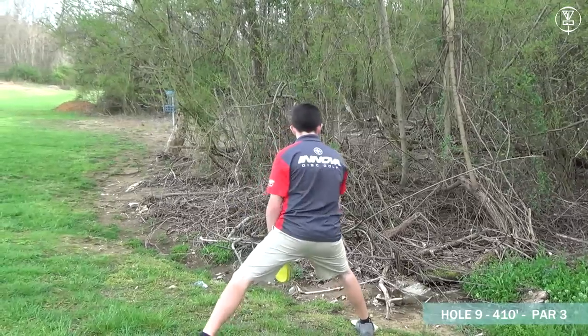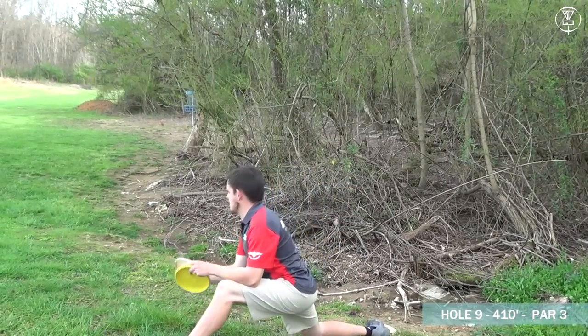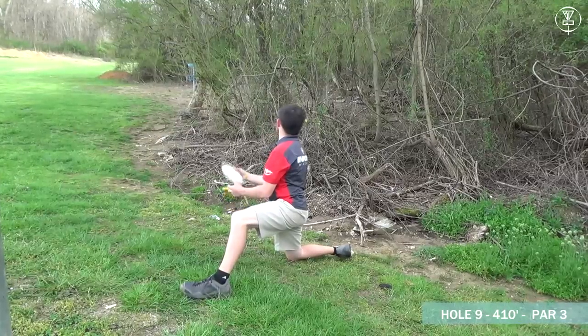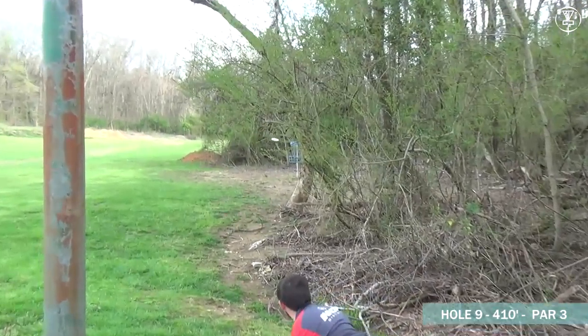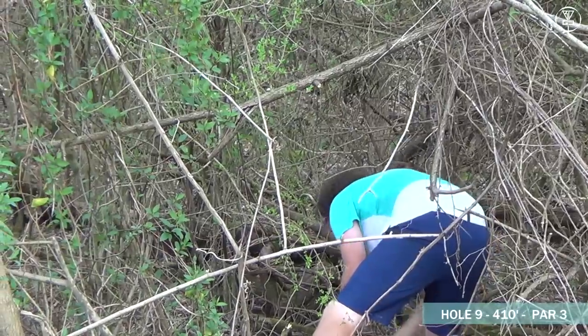Logan in a very tough position. It's one of those shots where you either lay up or run it, be really aggressive, and chance going into the woods again or chance hitting these vines right in front of him. Let's see what he does. Outstanding shot.